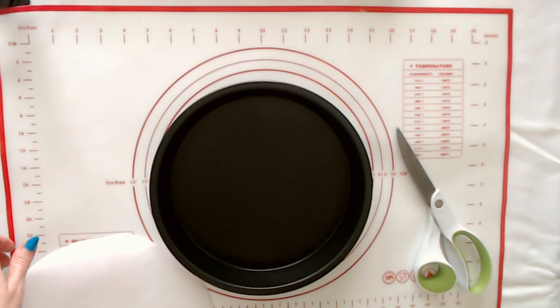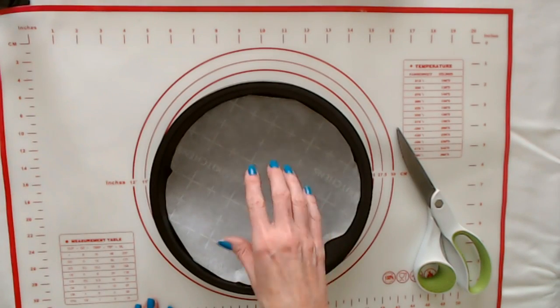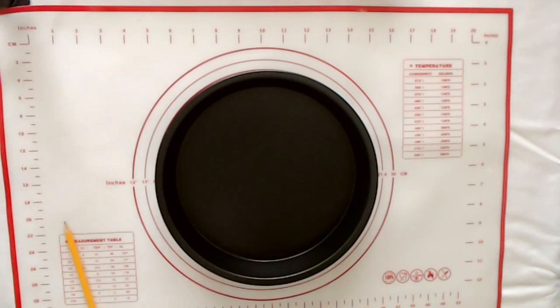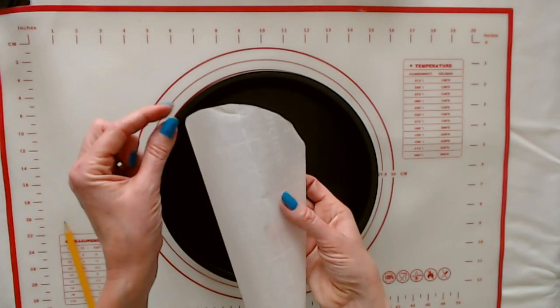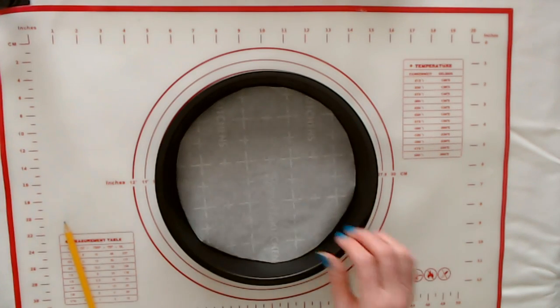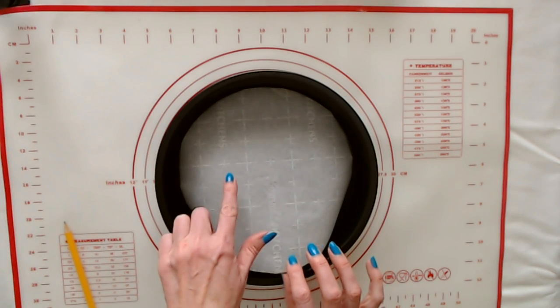I have cut my first circle. I was afraid of that. It's a little bit too big. I'm going to trim it down a little bit more. Okay, I've now trimmed it by about a 1/2 inch all the way around. That's much better. So we do have to grease the pan before we add this.